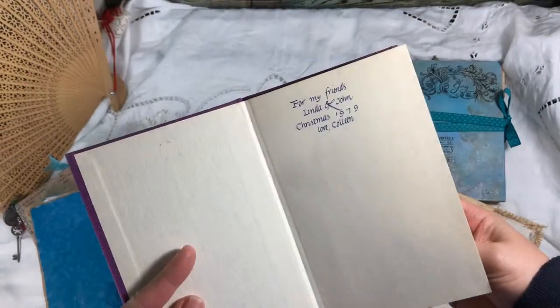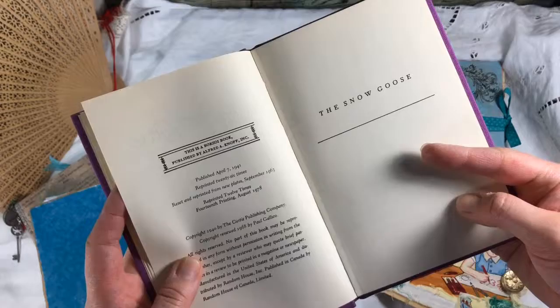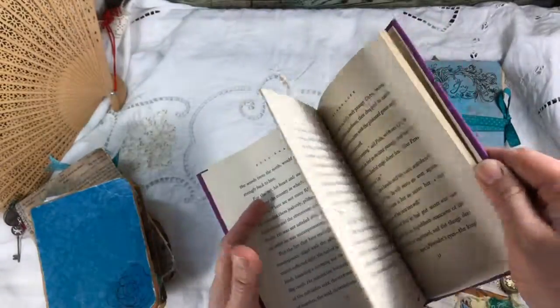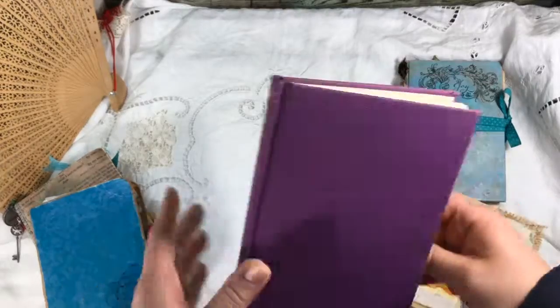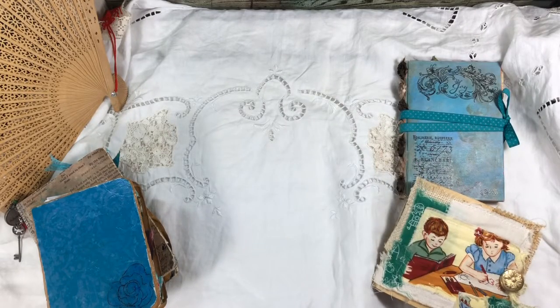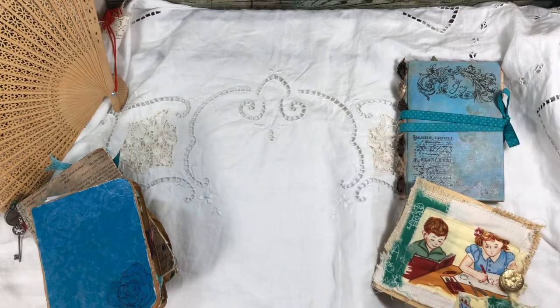Let's see, when was this made? Probably 1979 from that inscription. Copyright 1978. So this is an older book, but look at the condition. It's amazing. Again, I would like to use the cover, take the contents out, and use the cover as a journal. And I thought I'd show you some ideas of how I've put together different journals from books like these.